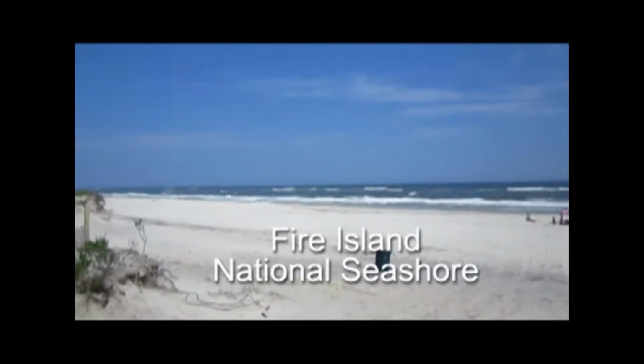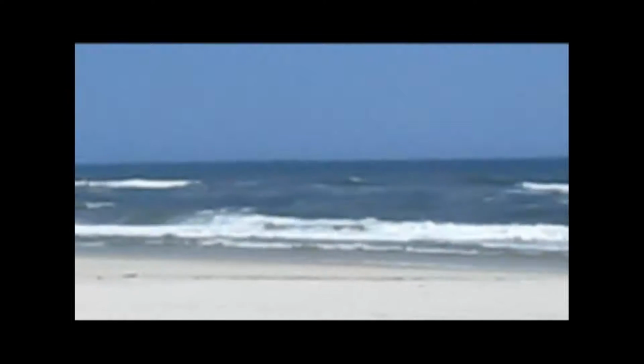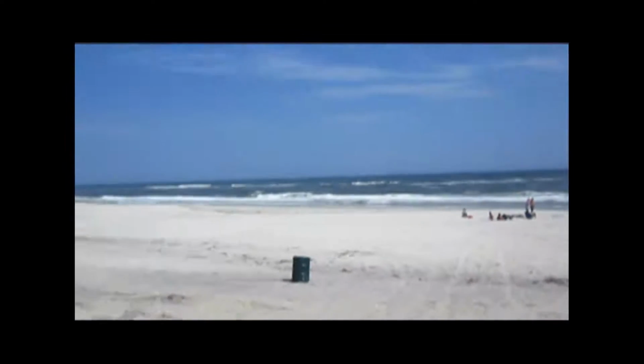Fire Island is the largest of a series of barrier islands along the south shore of Long Island. It suffered extensive damage from Hurricane Sandy and is undergoing a beach restoration effort by the Corps of Engineers and the National Park Service.